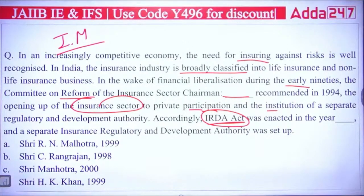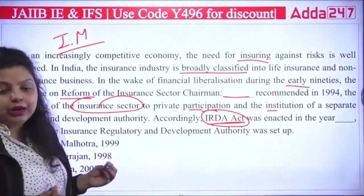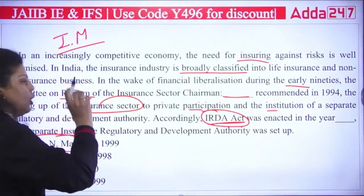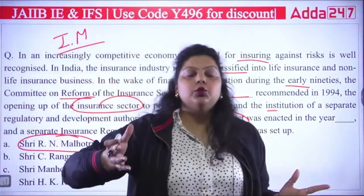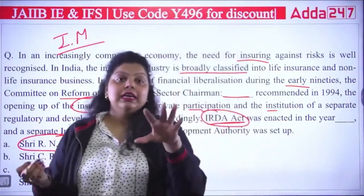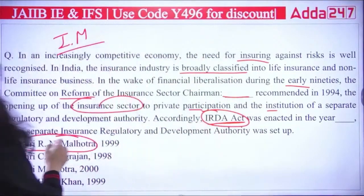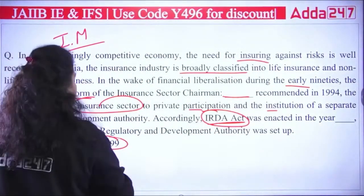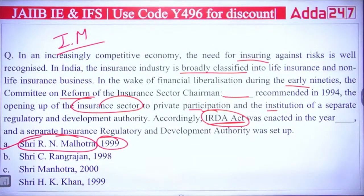So the right answer here, if it is the insurance market, is actually the Malhotra committee. Always remember, if it is related to the insurance market, it's the Malhotra committee. If it is related to venture capital, it is the Bhatt committee. So the right answer here will be A, that is R.N. Malhotra committee. And the IRDA Act was established in the year 1999. In which year was it established? In 1999.